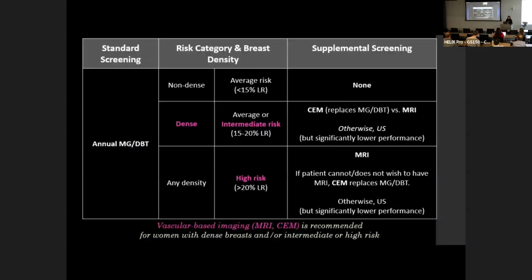So these are our current recommendations at Stanford, what we're using. Obviously, annual mammography with tomosynthesis is what we usually perform. For patients that are not dense and are average risk, we don't recommend supplemental screening. For patients with dense breasts, or intermediate risk, we offer them CEM. The interesting thing about CEM is that if someone's coming in for mammogram and ultrasound, they would just come in and get that CM exam once a year.